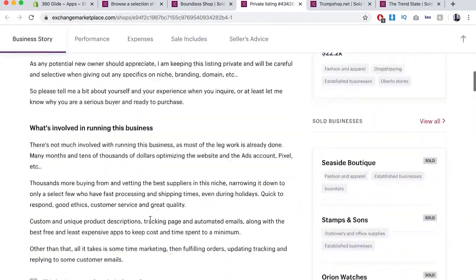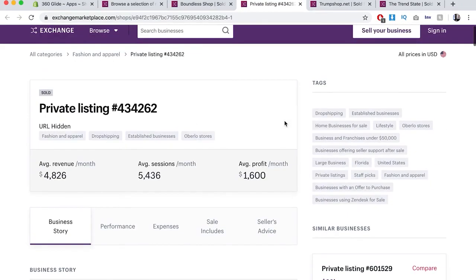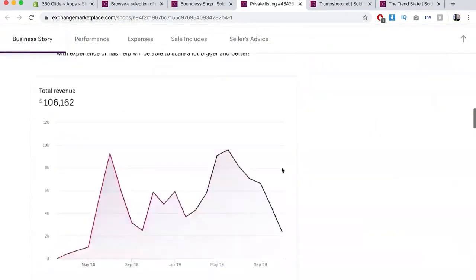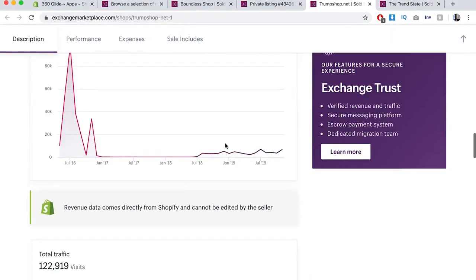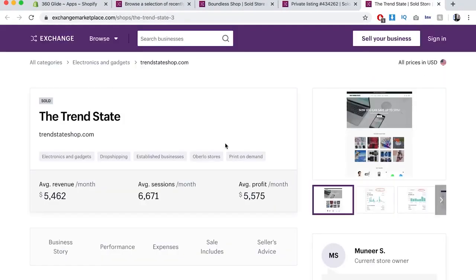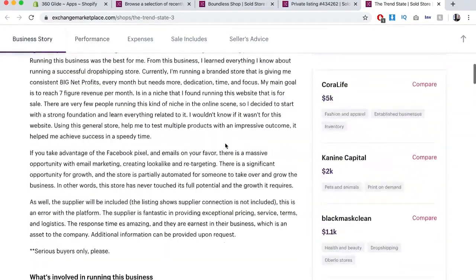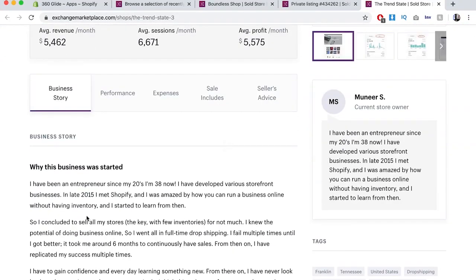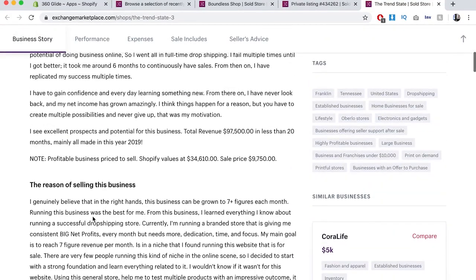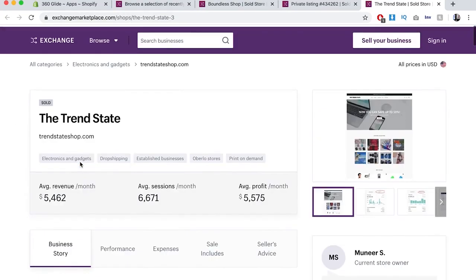This has done 100,000. Great demand, 320,000. 90k. The trend state, this is a drop shipping, yeah. This is a very good description. I'm gonna go ahead and use this.